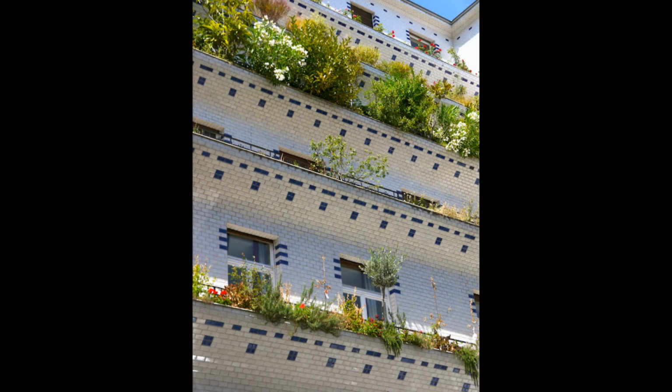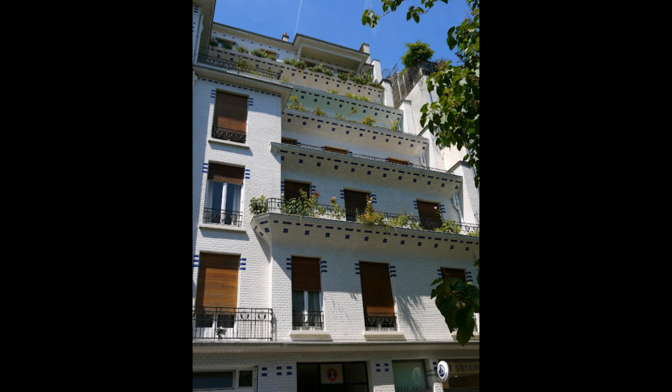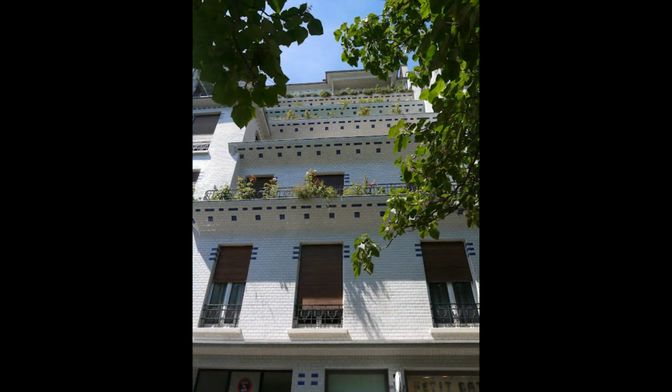Inside, the apartments offer a simplicity and elegance that speak to Sauvage's desire for functional beauty. The building is a testament to an era of architectural experimentation, where new materials and forms were tested in response to the demands of modern urban life.